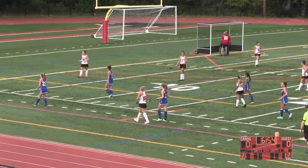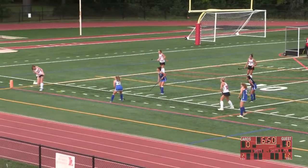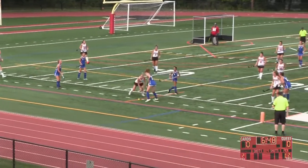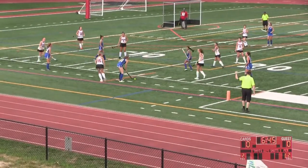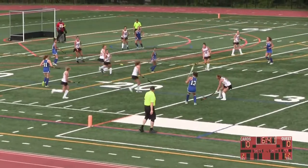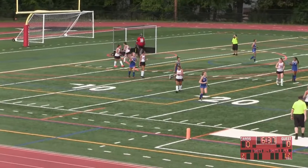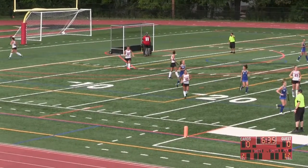It's going to be a Lawrence ball way off in the corner, near corner. There's the hit. And it's going to be turned over to Princeton. Princeton with a shot towards the goal. That one does not connect. Bounces very wide. It's going to be Lawrence ball.